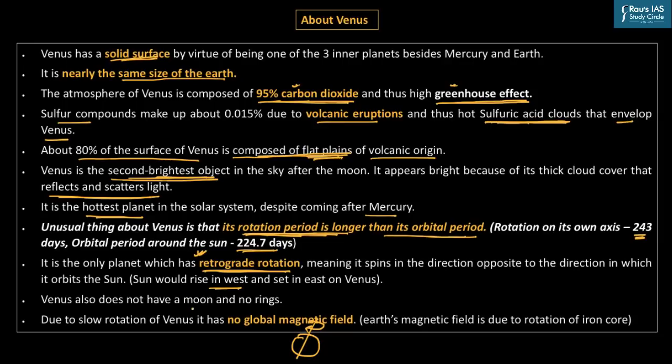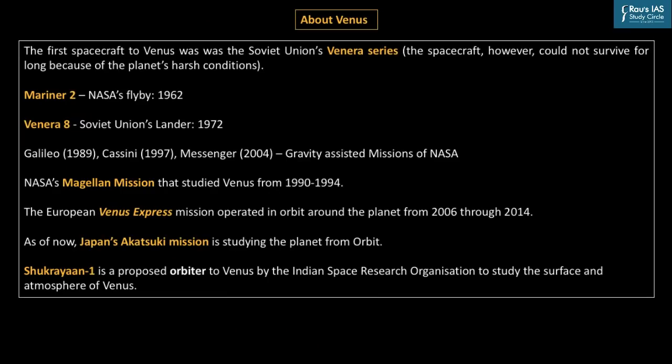Venus, by the way, does not have any moon, and the planet does not have any global magnetic field. Although there is magnetism in the rocks on the surface, it does not have a magnetic field in the manner and the way that the planet Earth has. Now let's talk about the missions to the planet Venus.